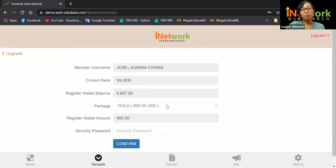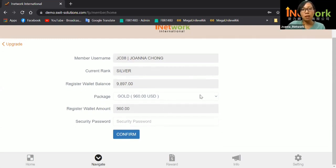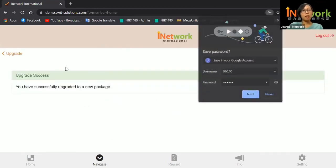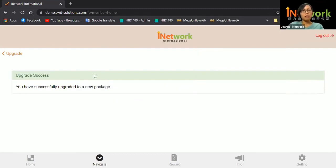If I wish to upgrade to diamond, this drop down button here, you can always click in and select diamond. And you can see when I select diamond, $3,200 will be deducted from my wallet. But if I select gold, it'll be $960. So if I confirm it's only upgrade to gold, I put in my security password, click on confirm. And then here it says upgrade successful.